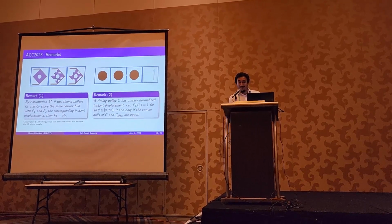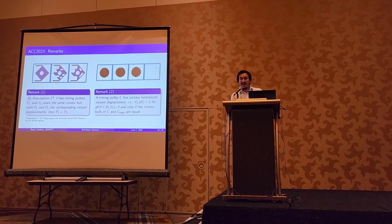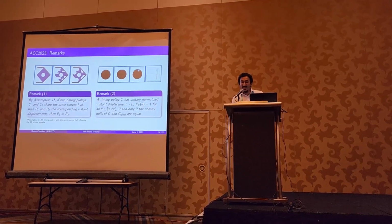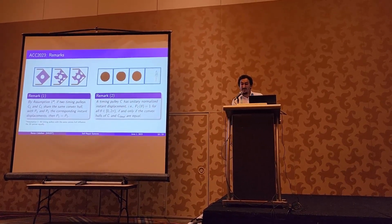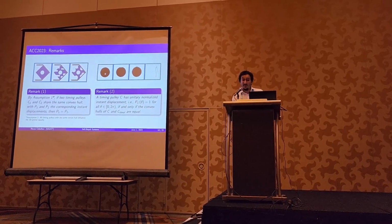We can see here some small simulation. Here is the ideal pulley, and here we cut a bit of the ideal pulley. Here we add a small segment, and our simulation shows how the instant displacement is not 1. It is for these two cases. Only is 1 for the circular one.